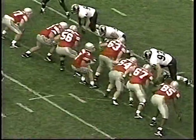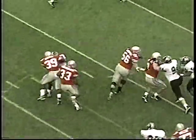Put Joe Montgomery in the game, and again, the offensive line played well throughout the course of the ballgame. I thought they really came out in the second half and dominated the line of scrimmage, gave Joe some nice running room. Back to the well with Montgomery. Yeah, and he walks in for the touchdown.